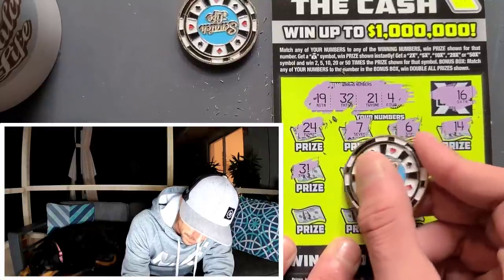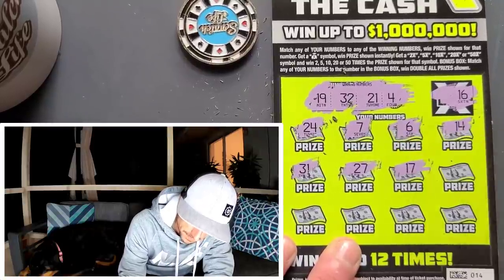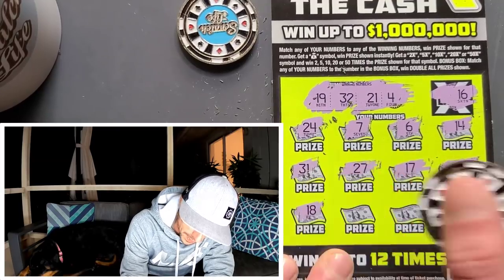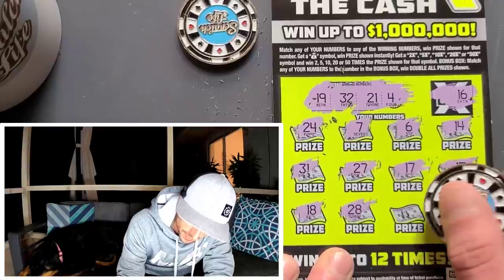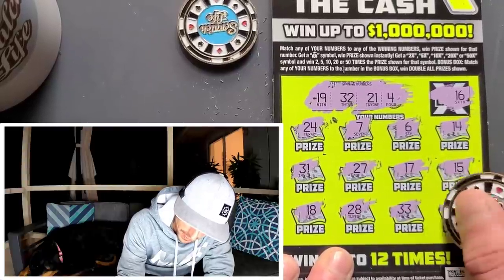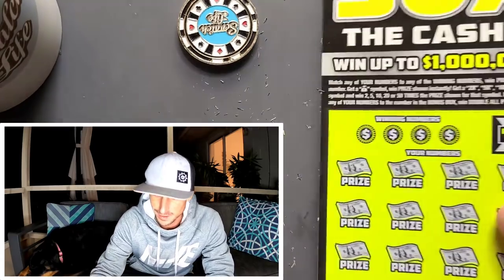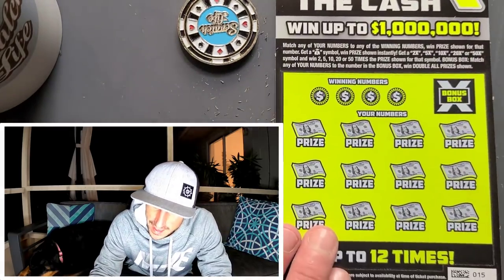31, 27, 15, nope, 18, one off, 33. You know what I'm looking for? A multiplier. I want to see the multiplier. I have not yet seen one.